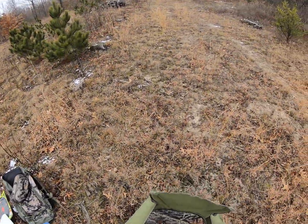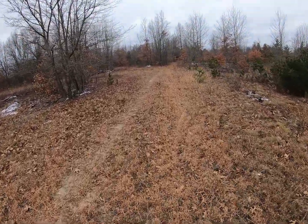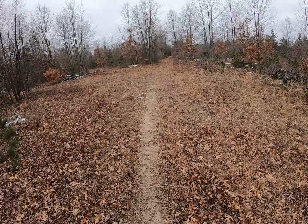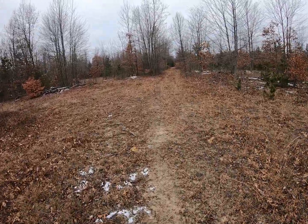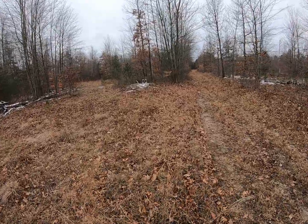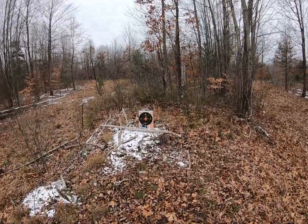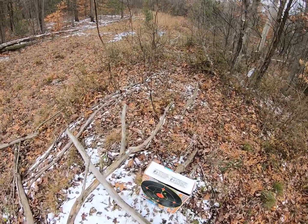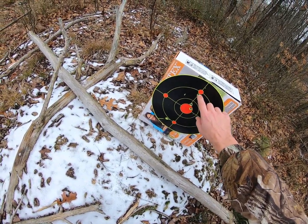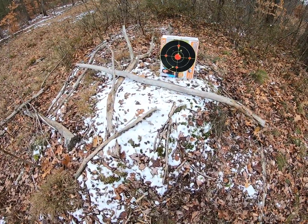I'm gonna walk over there, actually take a look at the sequence of shots here. Yeah. First shot down here, second shot here, third shot here, fourth shot here, fifth shot here, 1 inch high at 50 yards. I will take it.